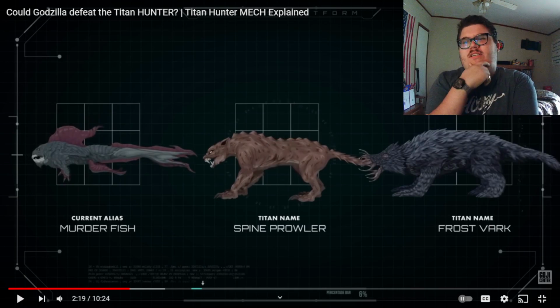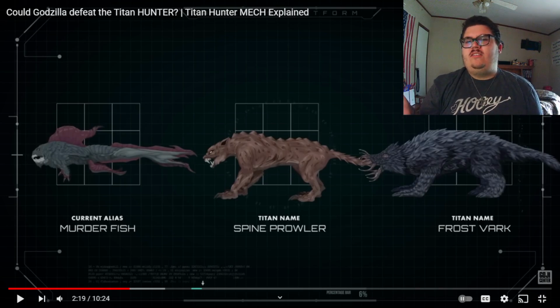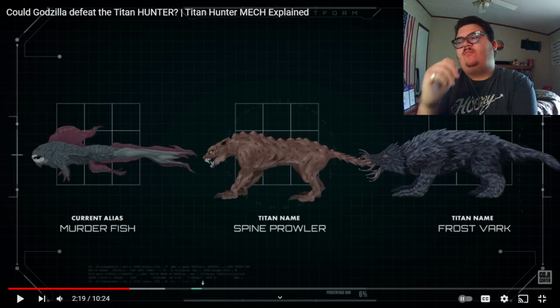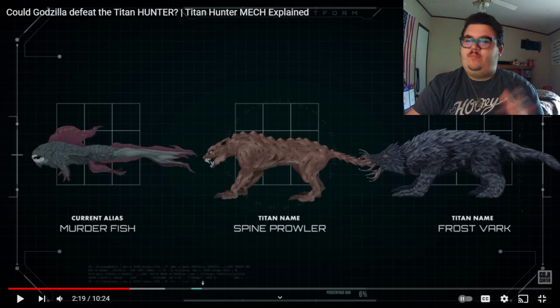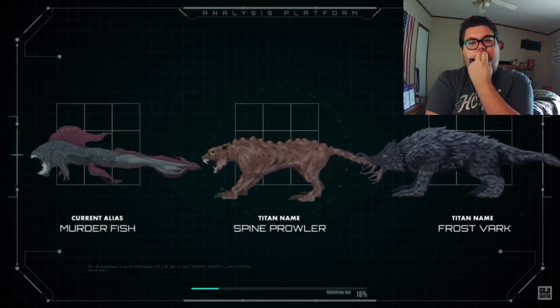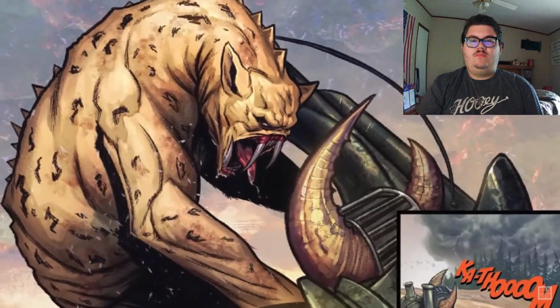Honestly, it kind of seems like we need to have a different classification. Like, you have Titan, which could be any creature above a certain size, but then for the big Titans, I guess... Well, technically, they have Titanus. So, yeah, you could have Titans, and then you can have the Titanus. Okay, there you go. No, I just figured that out for you. Take it. Probably at the level of the murder fish and the frost bark from Monarch: Legacy of Monsters. They're big, but not full-on Titan-sized.